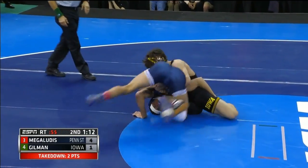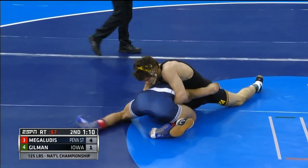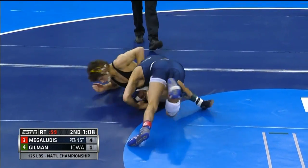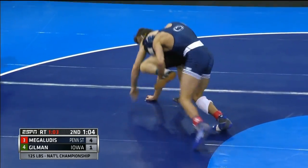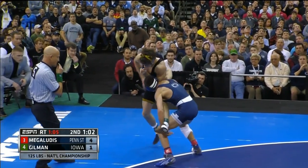Megaludis gets another takedown. He's already got 2 in this match. Never has he lost to Gilman in 2 previous tries. Gilman trying to get to his belly and avoid getting to his back.